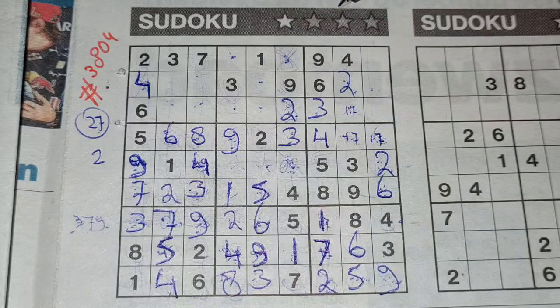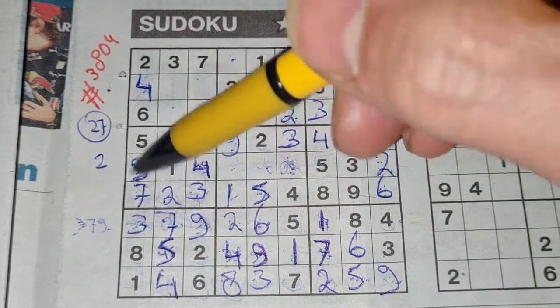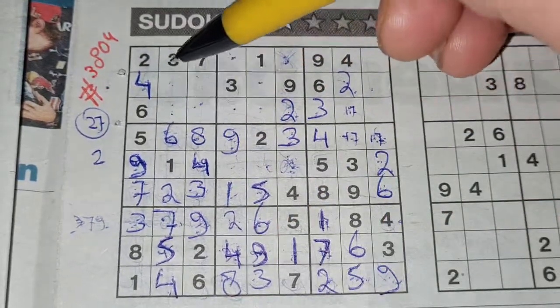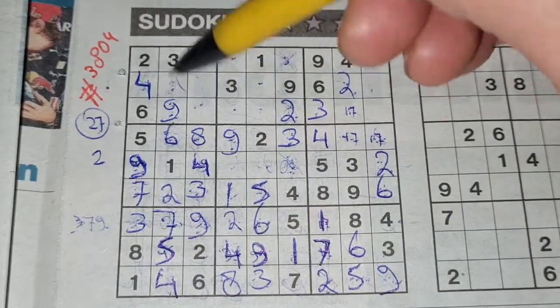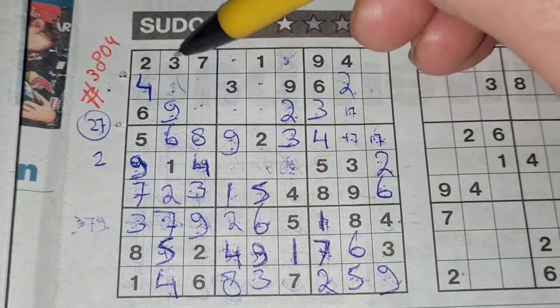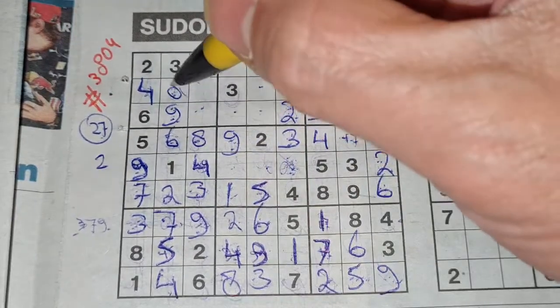Okay, alright. 9 in the third column, 9 in the first column, so the column between, the second column, only two places left for the 9. It should be here or there. We see there 9, no 9 there, 9 should be there. One box left in the second column for number 1, 2, 3, 4, 5, 6, 7, 8 is missing.